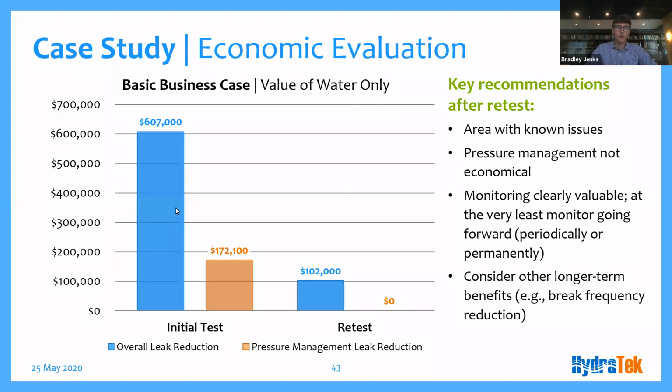So initially, when there was lots of recoverable leakage estimated in the system, big bars were bad in that there's a lot of recovered leakage to be had. The blue bar plot here is how much investment is warranted to reduce that leakage. This is a function of the cost of water in this specific area, which is quite high, and therefore almost anything done in this system will help to reduce that. I hope that answers. As a result of the repaired leak, that value decreased significantly.